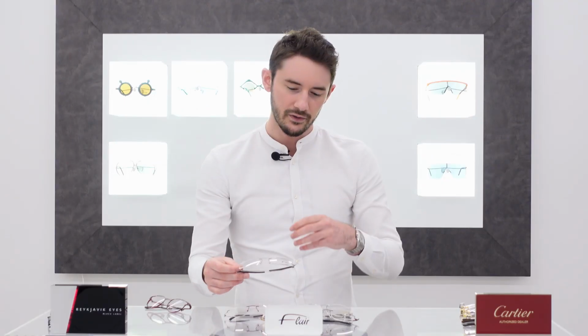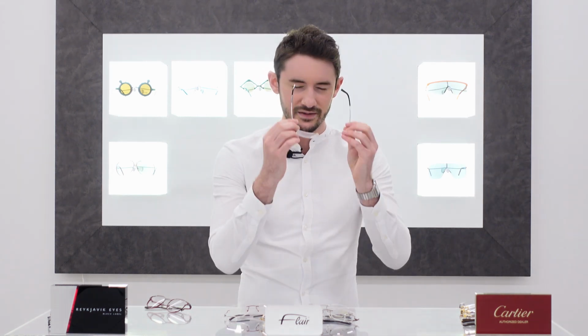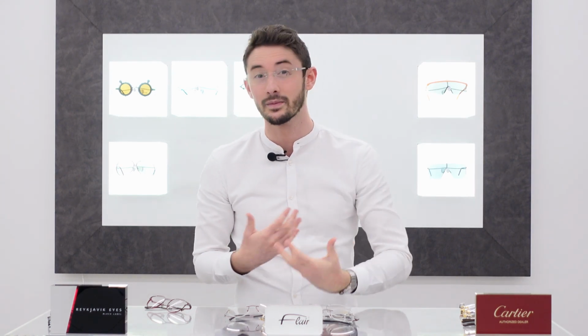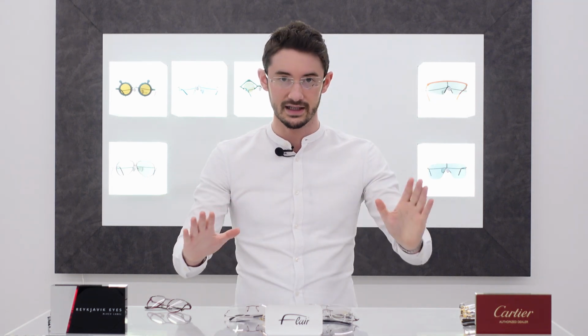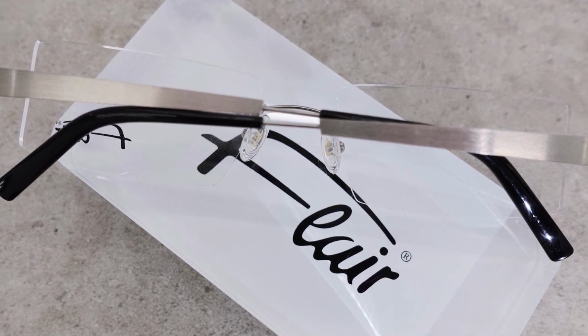It's that simple. But if you want your rimless glasses to be just that little bit more defined, this model achieves that. The angular kind of rectangle shape is, to me, a little bit dated, but a lot of guys still wear this kind of style and are comfortable with it, and that's absolutely fine. It has a slightly brushed ruthenium finish, and that's definitely a representation of the quality that goes into Flair glasses. It looks very, very nicely done.